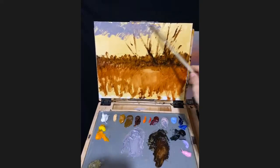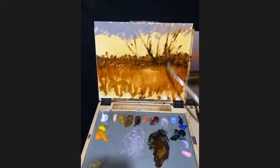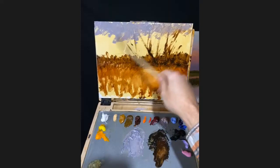I'm gonna start at the top. I'm probably gonna adjust it as I work my way down. We'll get a little warmer and maybe a little brighter. Our area of interest is going to be over here. That's where we're going to put our sun. So we just want to work towards that. I'm not covering up everything.